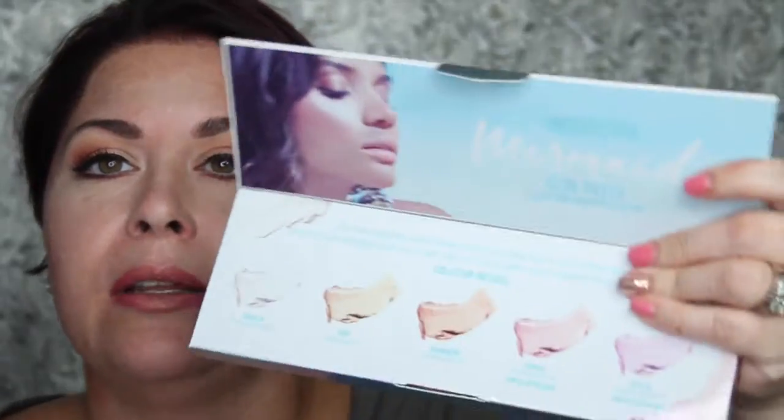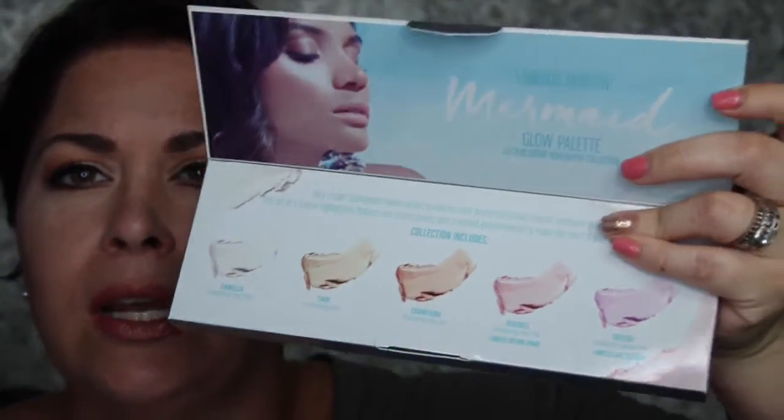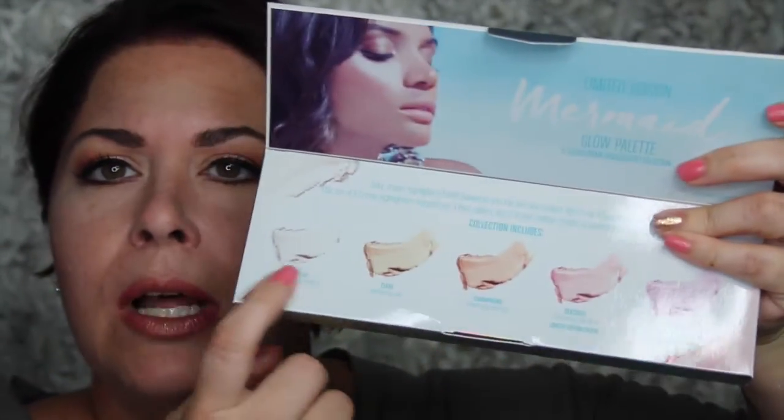Next is their Glow palette because I don't have enough highlighters. I don't have like 48 highlighters, y'all. So here's our Glow palette. Same beautiful package. Again, the inside just has some marketing on it, and then the actual 5 colors here that are inside the palette. Camilla, Tiare, I don't know if I'm saying that right, Champagne, Seashell, and Crystal.